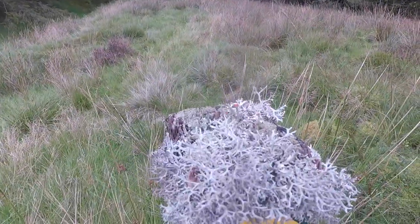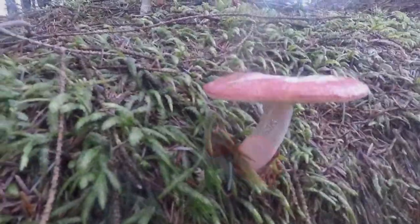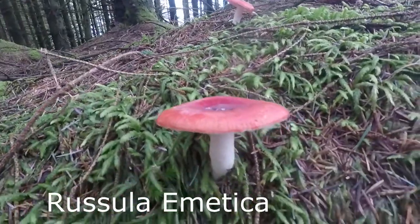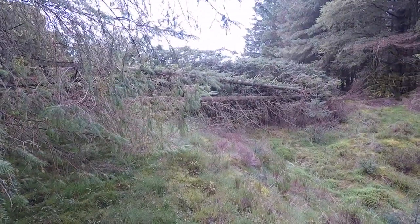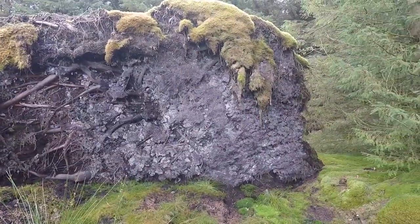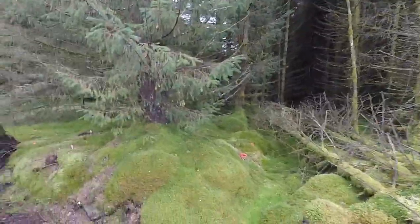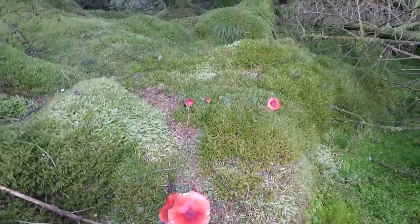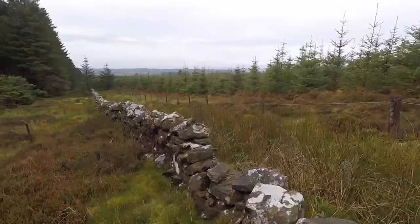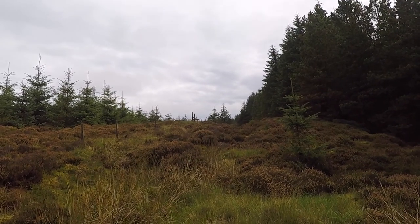Yeah, some nice lichen on there. Oh, been a bit nibbled. Red for danger. Twin peaks. Fresh specimen. Blocked. Yeah, some tree root. Some more fungi around here. Quite a good selection here. Must be good growing ground for them. But yeah, there's quite a few around here. Brighten up a little. Anyhow, onwards and upwards.